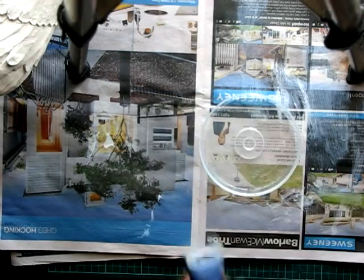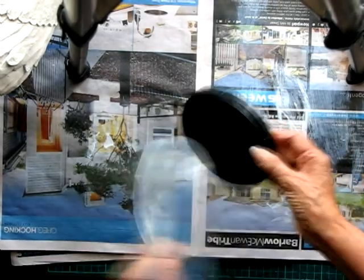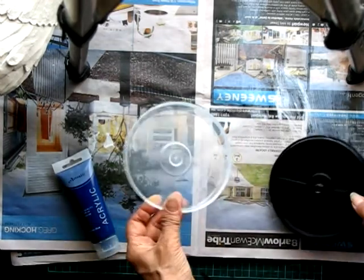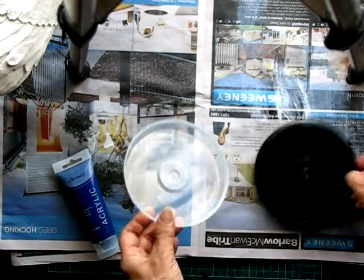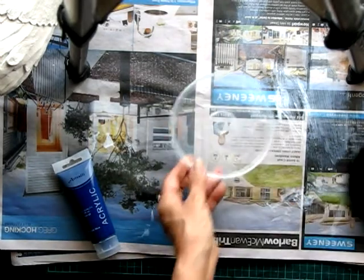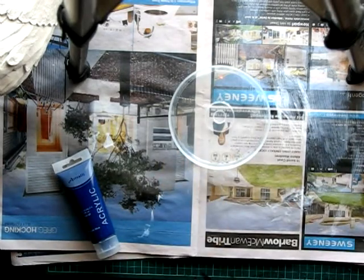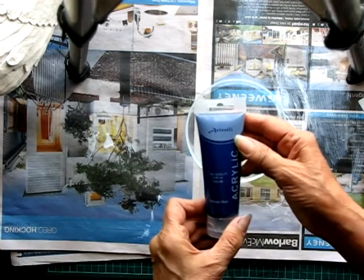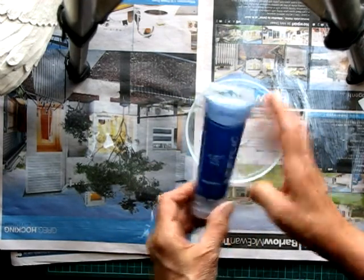So I've got this old DVD case that I use for mixing paint, because if I don't use all of it, I can just screw the lid back on and it keeps it from drying out for quite a long time. So I'm starting with phthalo blue.